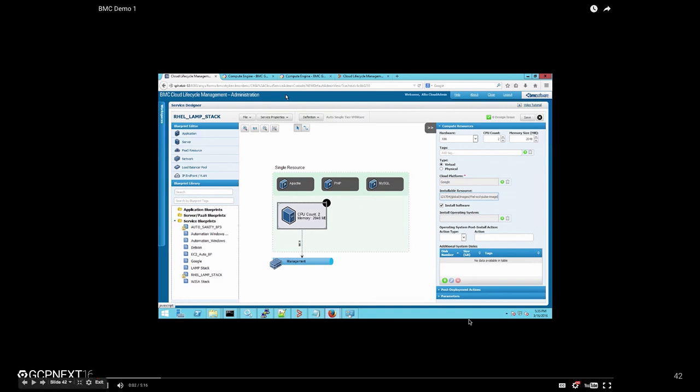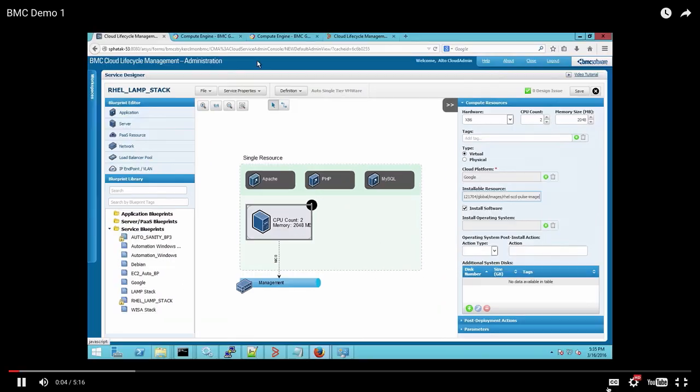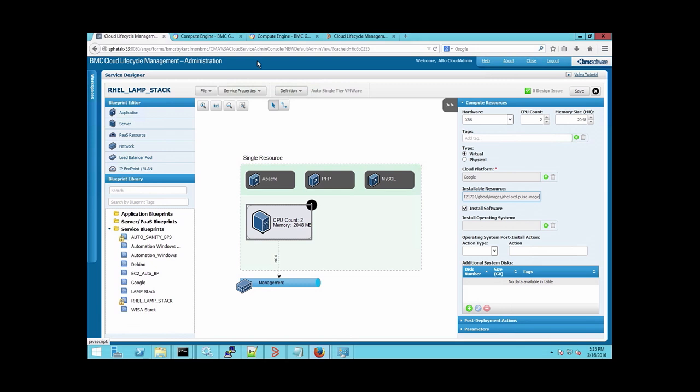All right. So this is the BMC Cloud Lifecycle Management solution. What we're seeing here is the building of a service blueprint. The blueprint lets you design your cloud offering once and subsequently deploy it wherever you want, in a policy-driven manner, and those policies can be plugged into different types of automation schemes, including capacity-driven placement, charge-driven placement, tenancy-driven placement.